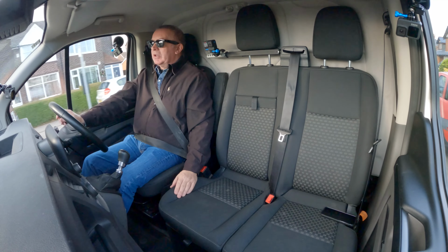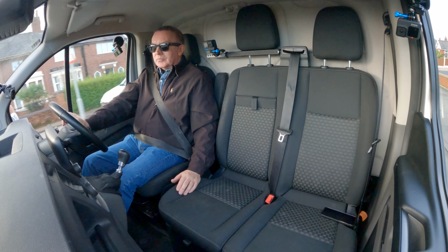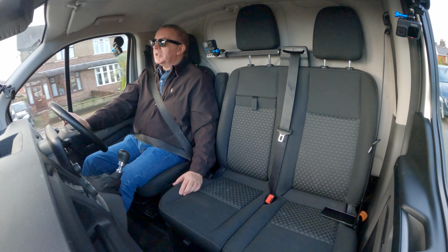So, as I say, great van. It's got side loading door. It's got the twin barn doors, solid, no glass in it, so nice and secure for whatever you're carrying. It's got front and rear parking sensors, I think, from memory.